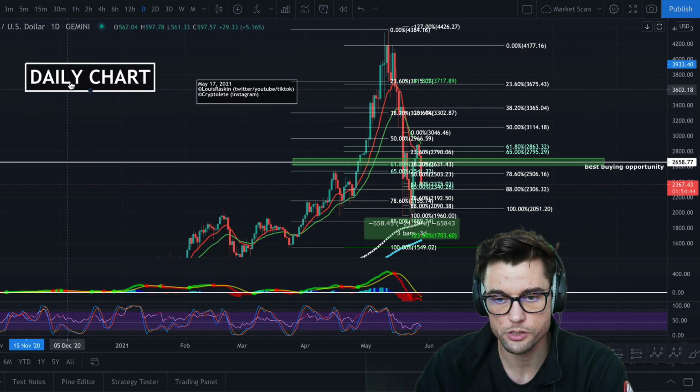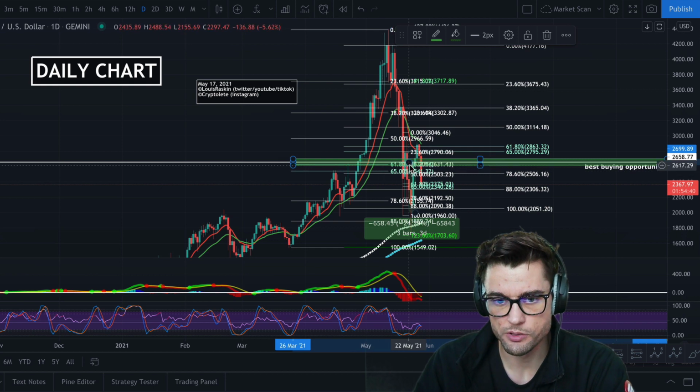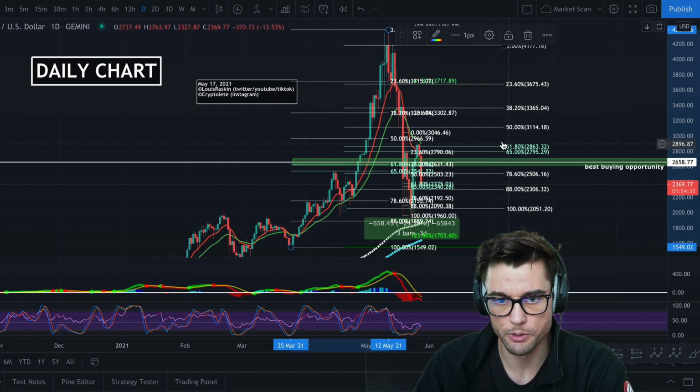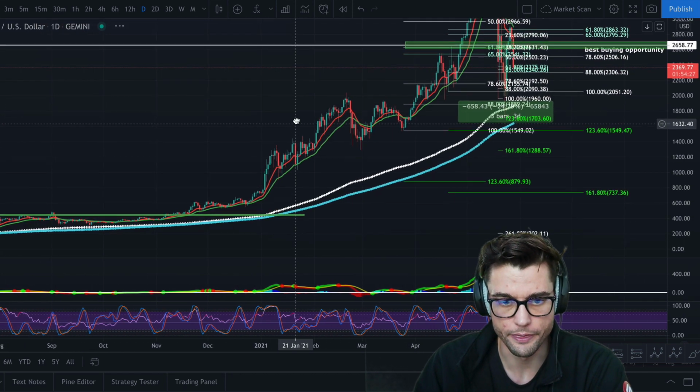Remove all of this. This was the best buying opportunity before. Bought here, bought there. Didn't end up. This was from this Fibonacci, top to the bottom, 61.8. Boom. We ended up getting out early on that one.